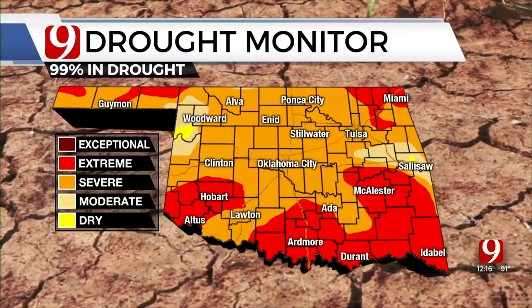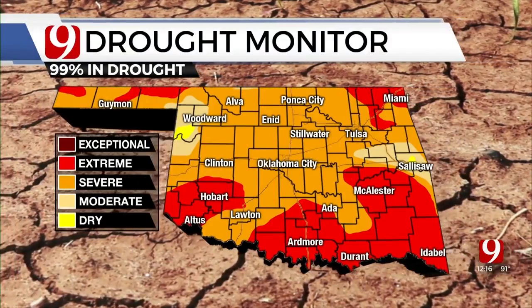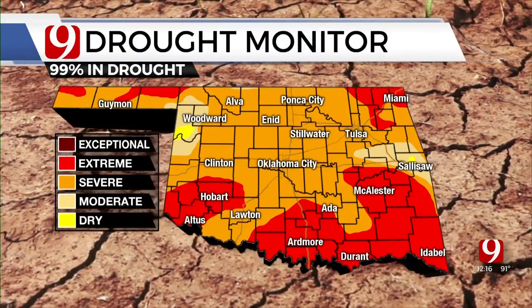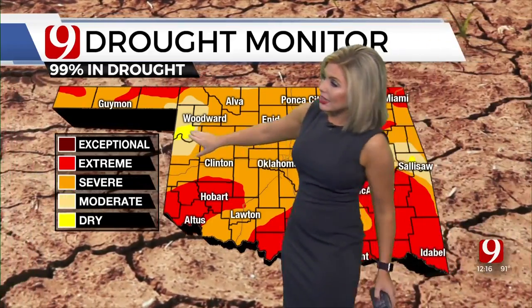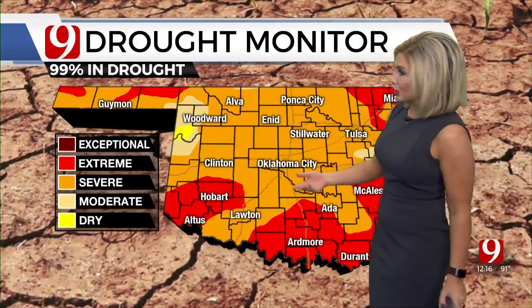We are still trying to do some work on our drought monitor. Yeah, we've got some rain on our Next-Gen Live, but this is our updated drought monitor. It just came out today, so it does take into account some of the rain that we've had over this past week, obviously. Now, northern Oklahoma had most of the rain with the recent rainfalls that we've had, and so we've actually gotten a little bit better over there in northwest Oklahoma. We go from 100% in drought to 99% in the drought.